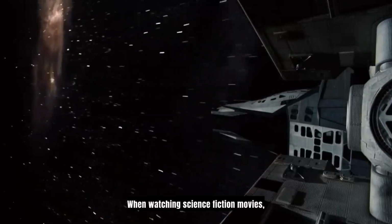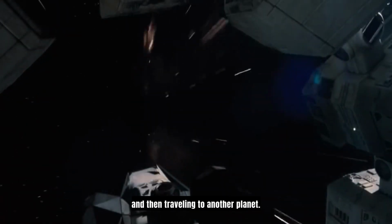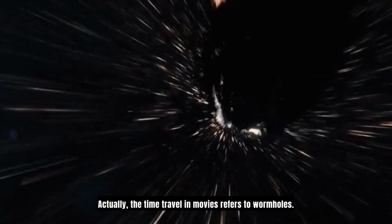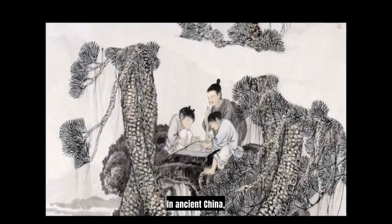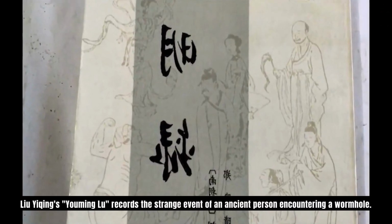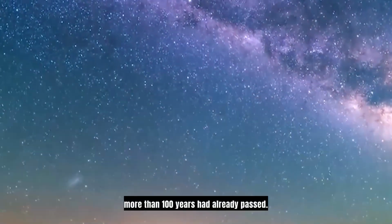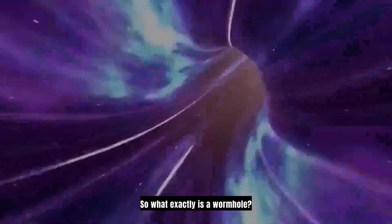When watching science fiction movies, we often see spaceships entering a time tunnel and then traveling to another planet. But does such a thing really exist? Actually, the time travel in movies refers to wormholes. In ancient China, there was a book describing wormholes. During the Southern dynasties, Louis Xianju Minglu records the strange event of an ancient person encountering a wormhole. When he emerged from the wormhole, more than 100 years had already passed. So what exactly is a wormhole?